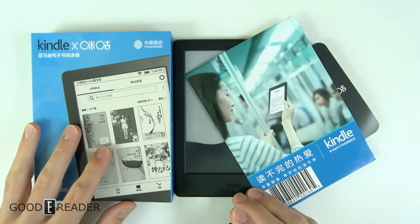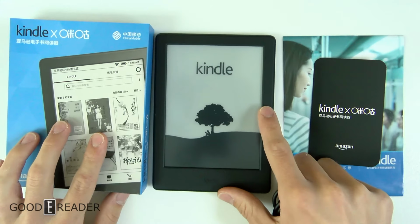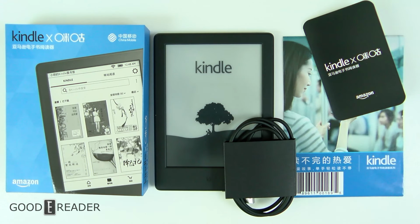So I hope this shows you guys what everything is going to come in the box, and stay tuned for another Throwback Thursday where we're actually going to review this, because it qualifies under our Throwback Thursday program, which is 3 years or older.